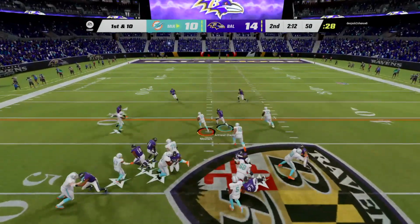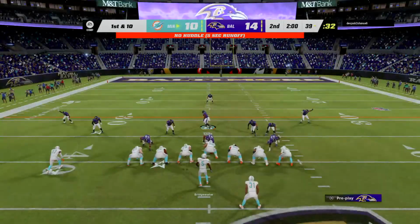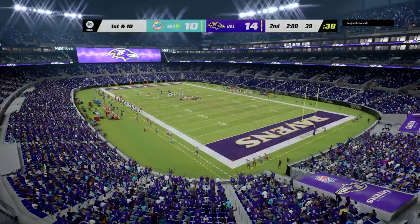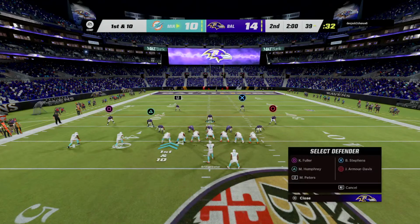From the gun, a run with Mostert. And some room to maneuver. And a pretty athletic run right there as he's going to get this down inside the 40. 46 yards rushing for him now, and he's only carried the ball 4 times. So from the 39 now, they'll come up on a 1st and 10.